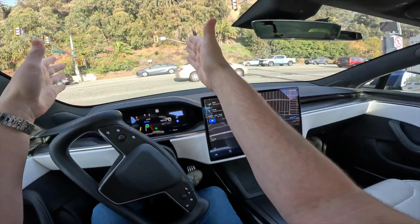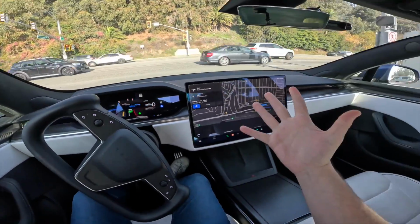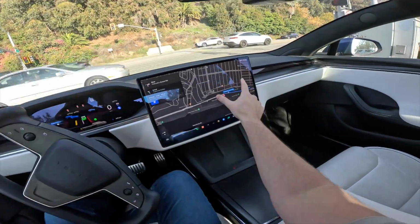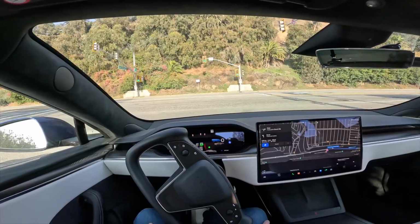Other than stoplights that take a really long time, I'm going to leave this completely raw footage so you can see the full truth of full self-driving beta, the strengths, the weaknesses. I'm pushing this to the limits. We're going to do roundabouts, we're going in the craziest cities, and then we're going to go to LAX.